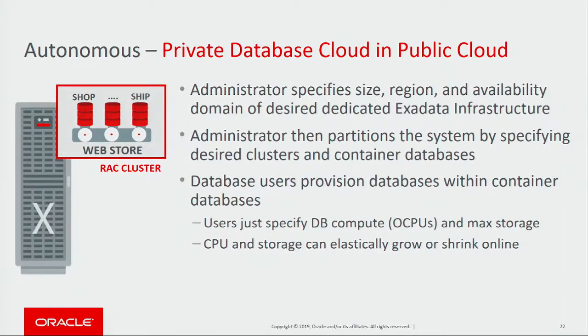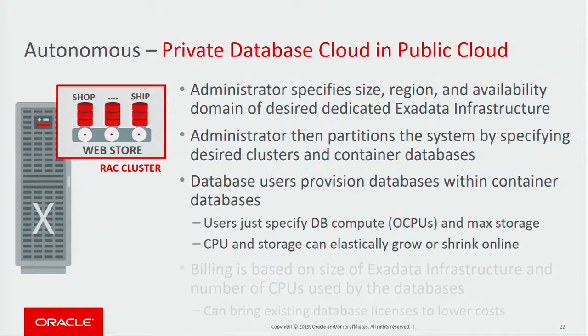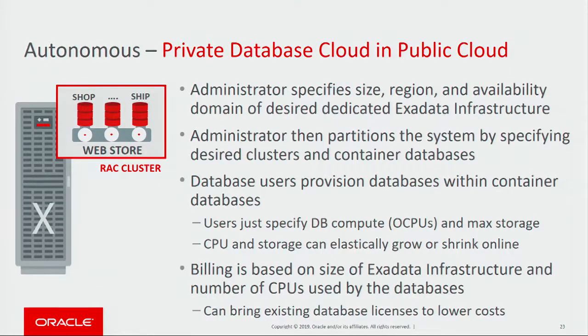And again, this is very simple. To create a database, you just specify the compute and max storage. And again, the CPU and storage can elastically grow and shrink completely online. Now, the billing for Autonomous Dedicated is basically based on the size of Exadata infrastructure that's chosen and the number of CPUs that are actively used by the databases. And you can bring your existing on-premises database licenses to lower costs.